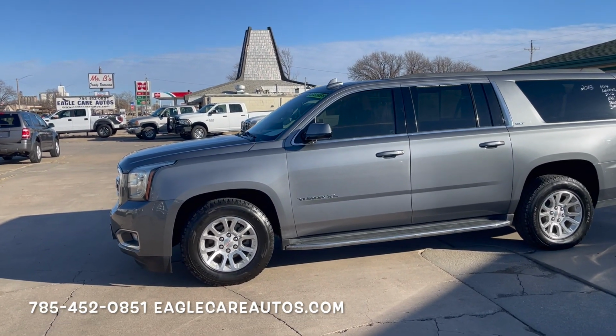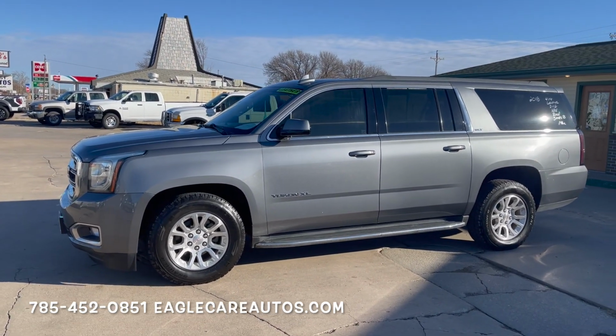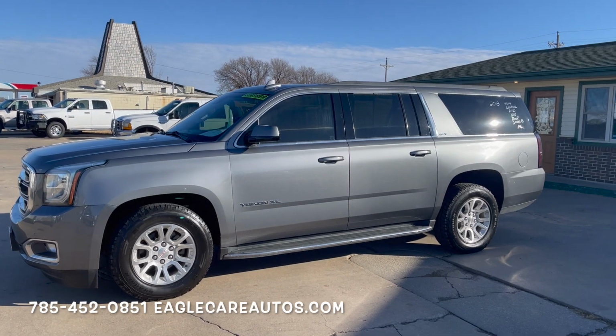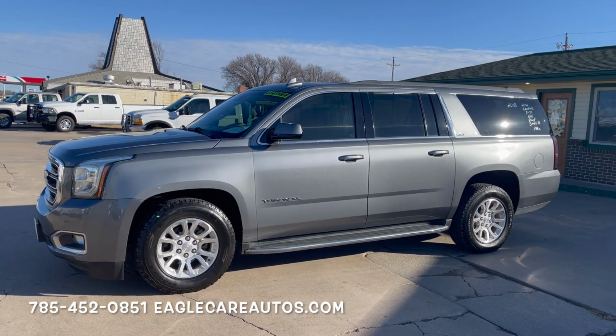I'm going to try and do a quick video walk around here for you, show you the ins and outs of it, show you the blemishes. This is a 146,000 mile truck, so it's been on the road, but it really shows pride of ownership and is still very clean in and out.